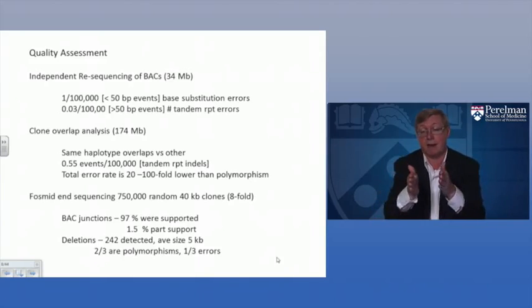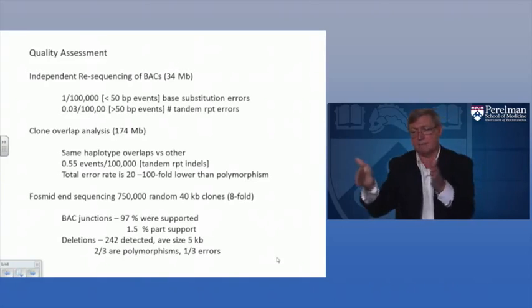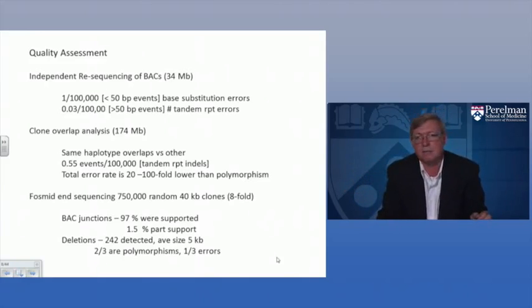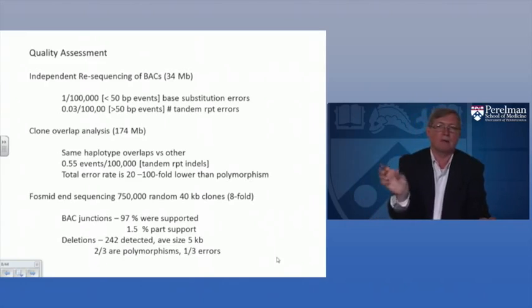So those are regions of the BAC where you had multiple copies of the identical sequence, and you may have had a fewer number or a greater number of copies of the tandem repeat reported than were actually present. So these are fairly minor kinds of errors.